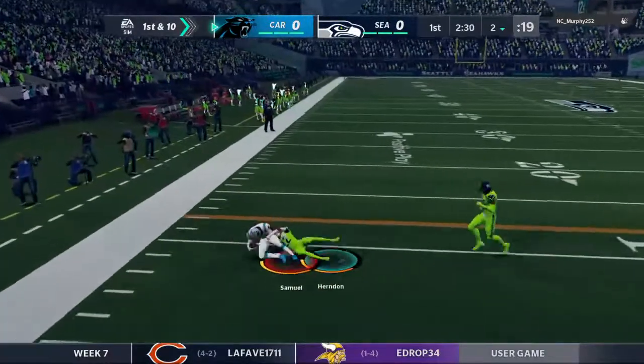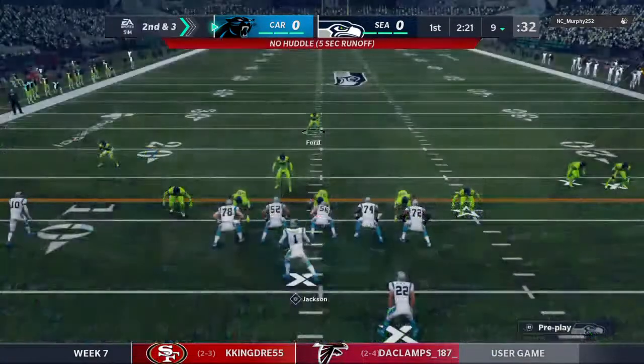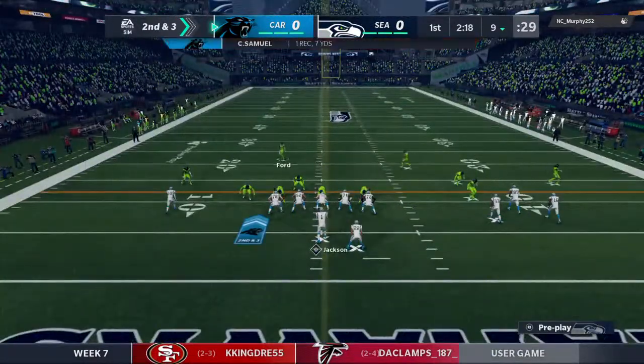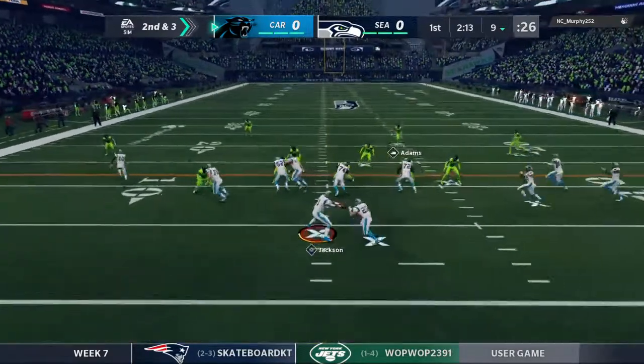Jackson back into his end zone. This one complete to Curtis Samuel. And they'll mark him down right around the 9, just shy of the 10. 7 yards, the pickup there. Brings up 2nd and 3 at the 9-yard line.